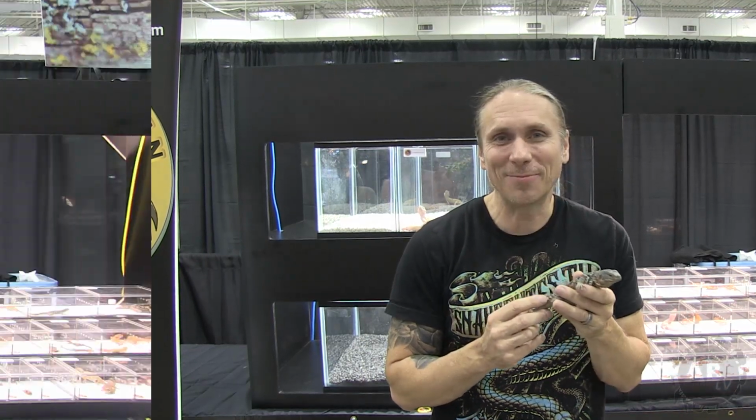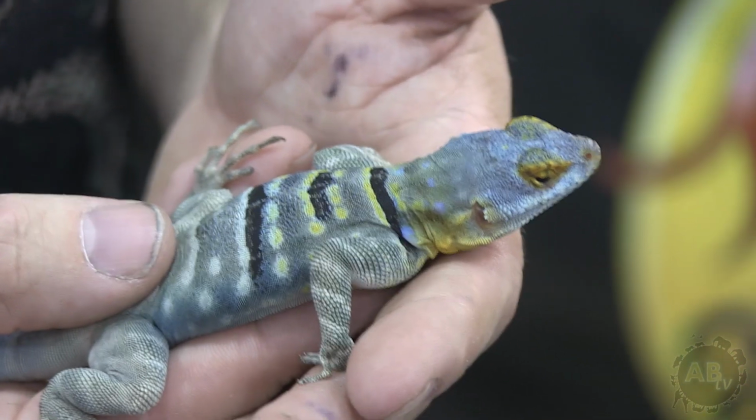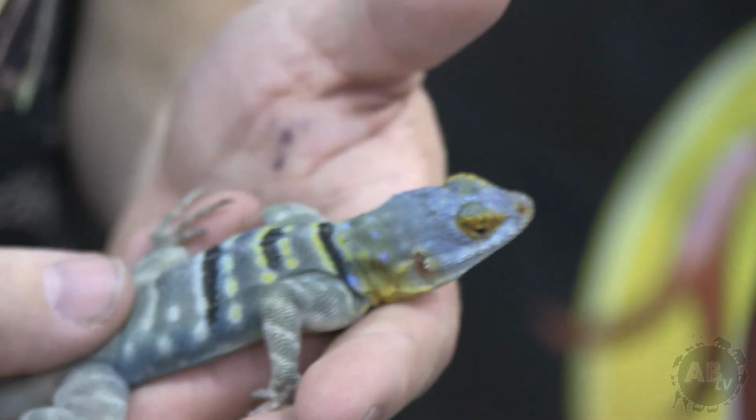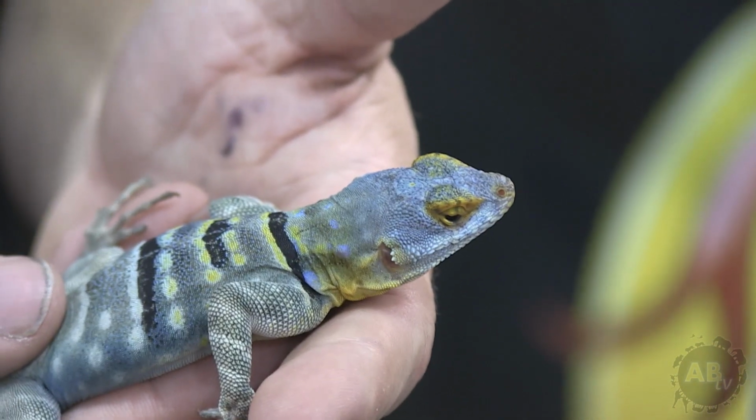What an awesome animal. Take a look at this amazing lizard right here. This is actually a Baja blue rock lizard, obviously from the Baja of Mexico. And just look at the color on this animal. The males will be a little bit brighter and a little more blue than females, so there's a little bit of sexual dimorphism, but believe it or not, the females are still extremely gorgeous.